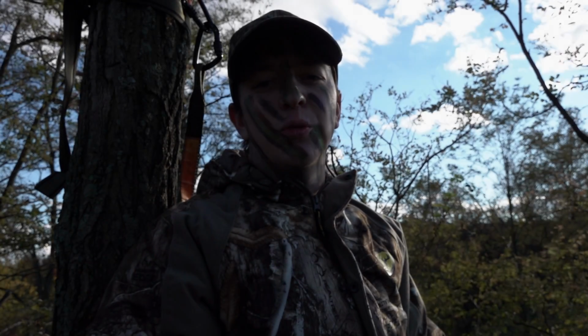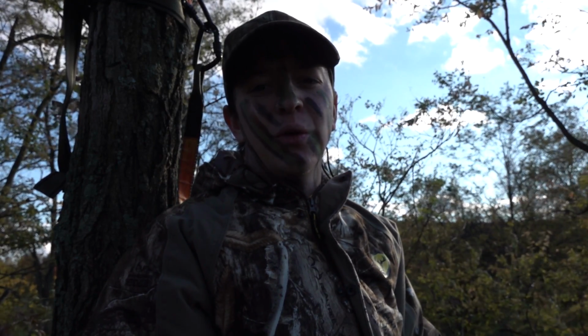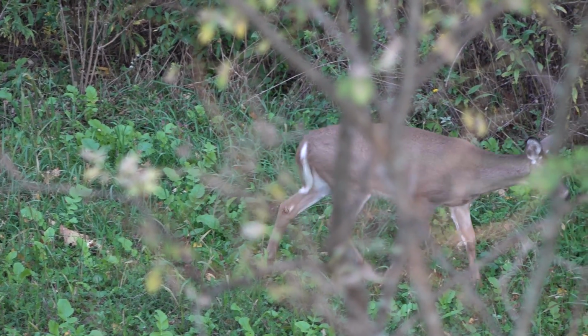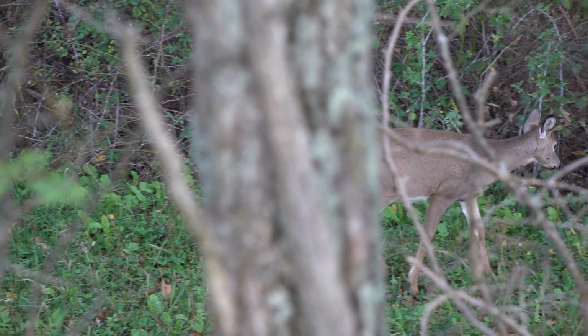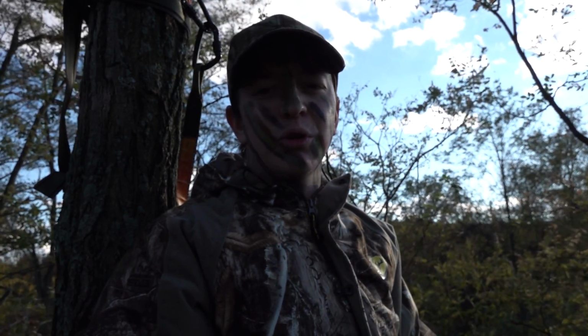Well, it's Friday, October 16th, and we're back in the same stand we sat in last night, where despite the pretty bad wind conditions, we still saw about 7 deer. I'm hoping, even though it's kind of windy tonight, that the cold front's going to get them moving. It's not nearly as windy, so hopefully it doesn't bother them. Hopefully with this cold front they move, and hopefully we can get a shot.